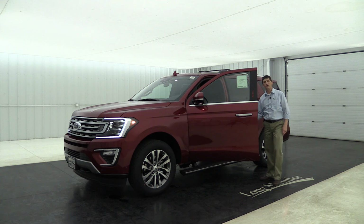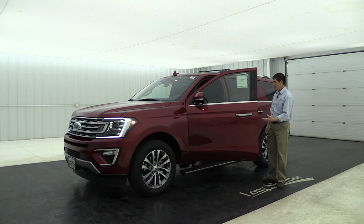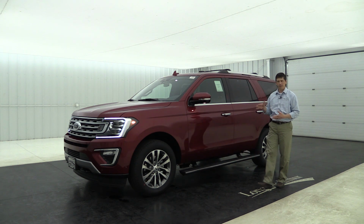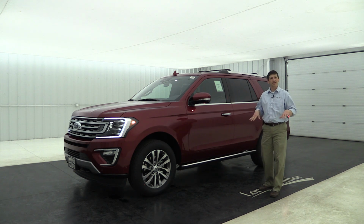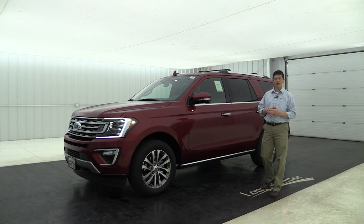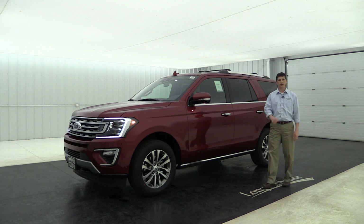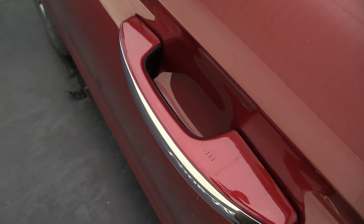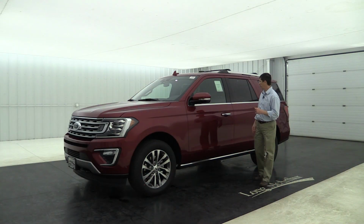Power deployable running boards are going to deploy as well. What's great about those is they deploy a little bit lower than most running boards. They also are painted underneath. They're magnetic painted with a chrome accent on the side of it there. And then when you have the door shut, it's going to put that back into place. Protects the top of those from mud, sand, things from the road. Also just looks real nice on the side of the vehicle too. And then if you press the ridges on any of the doors, it'll go ahead and lock the vehicle for you too. So I really love that feature.